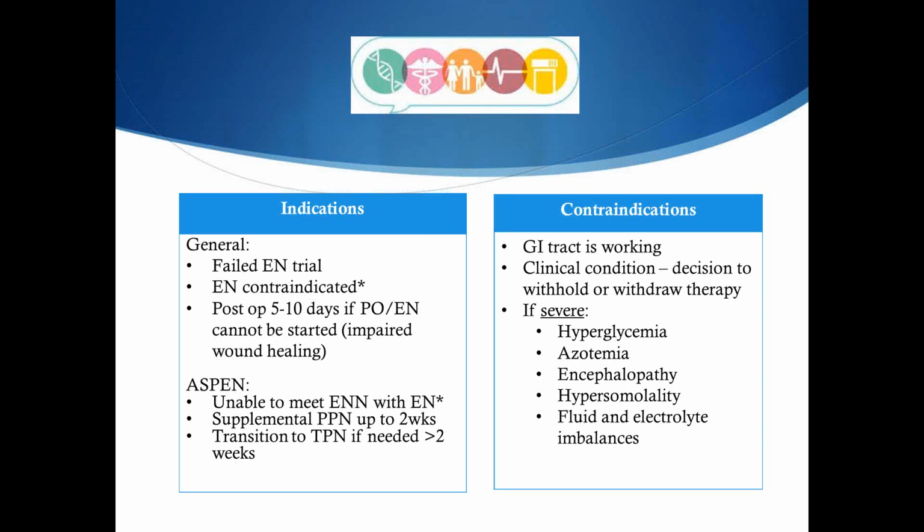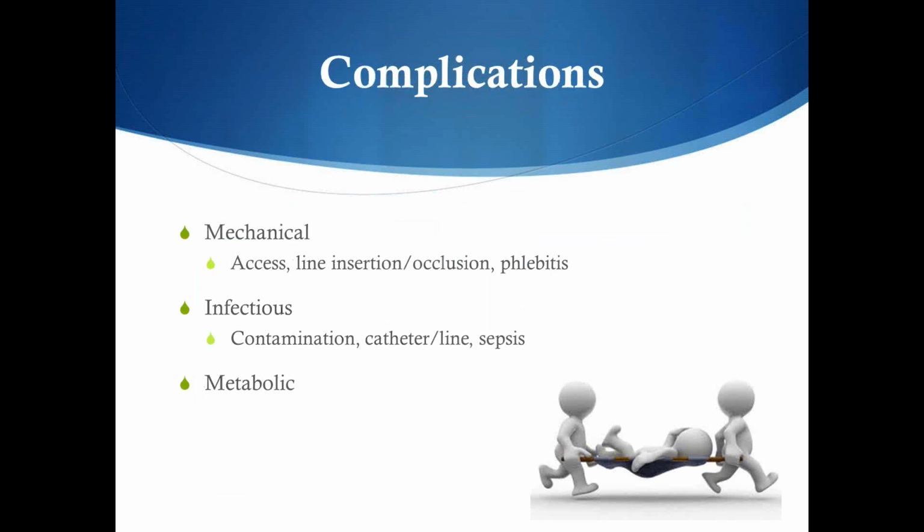That's also kind of controversial because we know the risk of starting that, but we should consider it if a patient's just not tolerating or losing weight, then we should start some supplemental CPN. And we've talked about the contraindications. The main complications could be mechanical: access, infection, catheter line sepsis, which is very commonly seen in patients on home TPN, and metabolic, which are our main concerns.